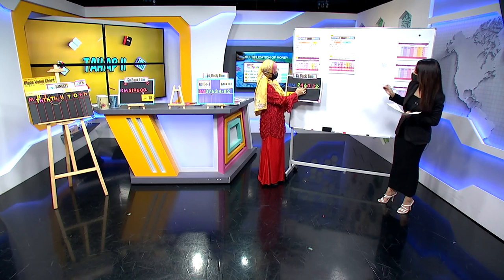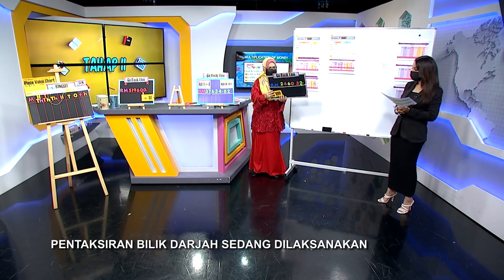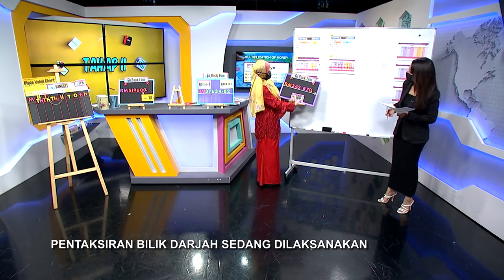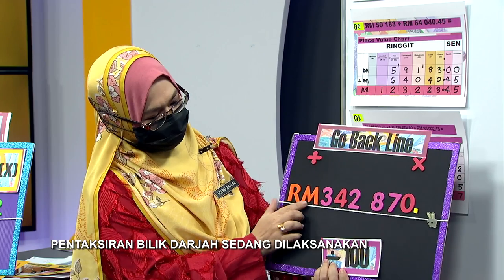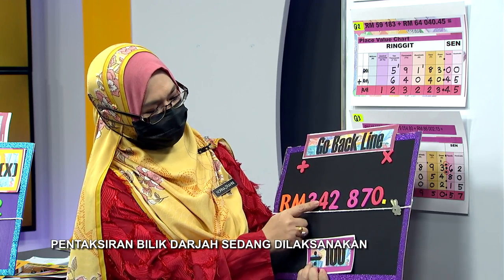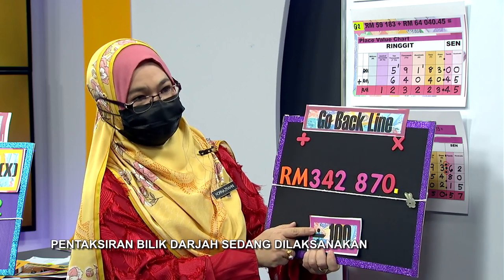So the value of the money becomes bigger. So that is 246,032 ringgit. Good. This one is division. 342,817 ringgit divided by 100.